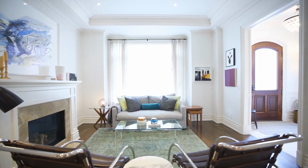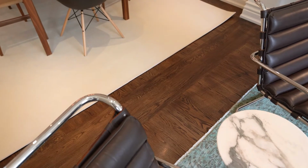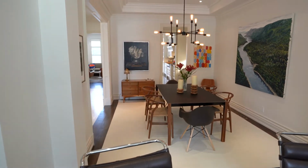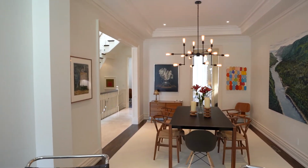You see the hardwood floor is white oak, dark stained. And I like how this space is open. So if you are celebrating Christmas or Passover, you can expand the dining room into the living room space. You can seat 20 people here? Yeah, easily. I'd like to come to dinner here.